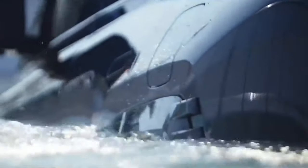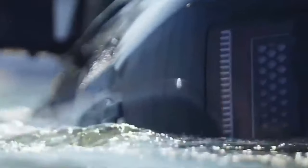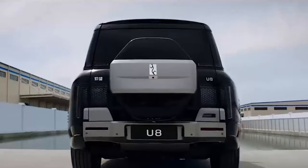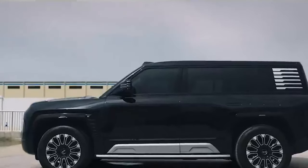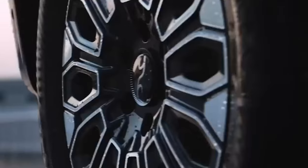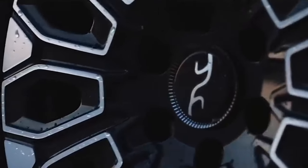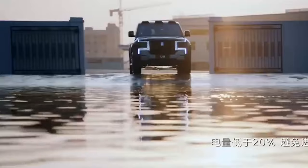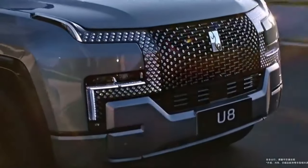0-100 acceleration. It takes 3.6 seconds, but there is a cooldown time for the ejection start. Each ejection requires a cooldown of 180 seconds. Generally, consider it as a 4-second acceleration since the previous car was already an electric vehicle, and the improvement in acceleration experience is limited. Thanks to the 4 motors and a relatively excellent chassis, the agility is very good, and there is not much difference compared to the driving experience of the L9.